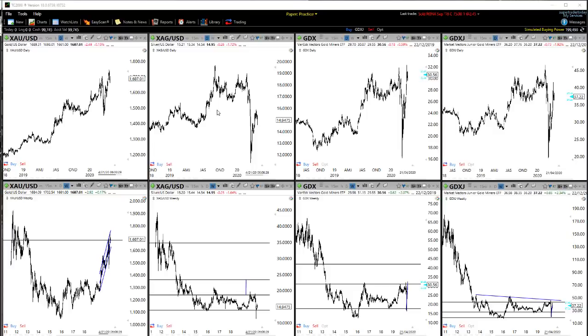Hey traders, let's go and have a look at silver. Oh, silver, good old silver, right? Gold's looking pretty awesome as well. Maybe we're getting ready for a turning point. It's about to turn. And GDX and GDXJ, let's have a look at what we're seeing here.